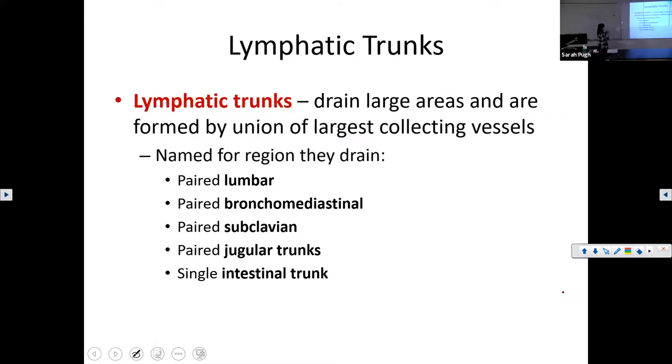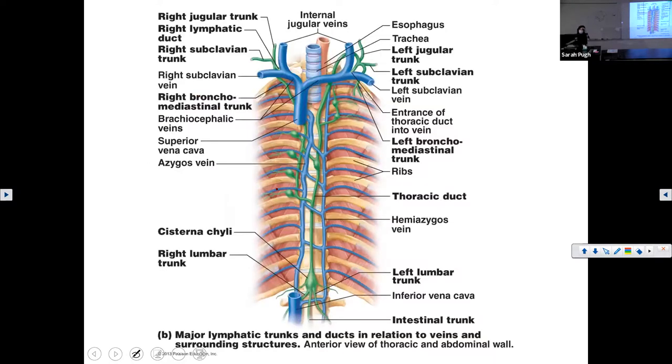Now, those collecting vessels merge to form lymphatic trunks. These are basically draining the fluid from large areas of the body, right? So we name our lymphatic trunks for the region that they're draining. So we have lumbar trunks, I'll show you where those would be found. If we look at this image, you can see down here, a left and a right lumbar trunk. So those are here and down here.